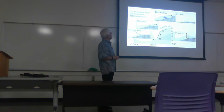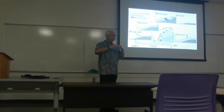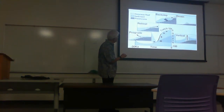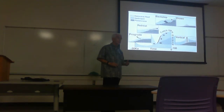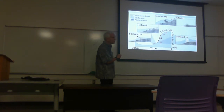Now this, I was just thinking this morning, it was too late to change. This is too complicated, but it's in your book. Let me go through it. This is how corals, geologically structured, react as sea level is changing, like picture on Guam. If the sea level is changing down here, this is sea level, and the speed of change is slower than the corals can grow, then what happens is you call it prograde. I don't think you remember this, but it makes those spur and groove things.